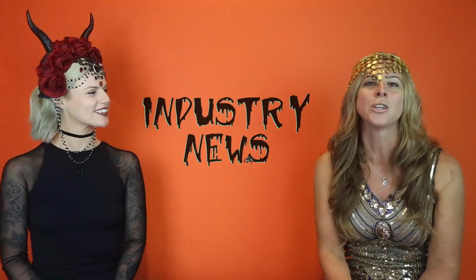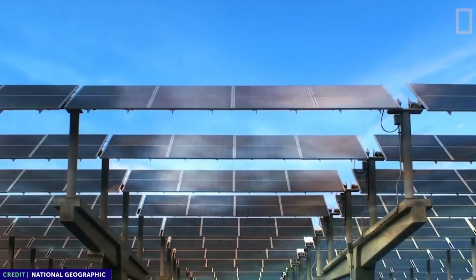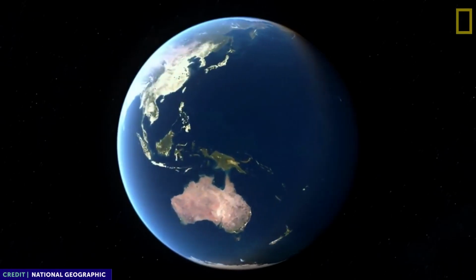Let's move on to industry news, boys and ghouls. Google is investing $150 million into manufacturing products with renewable energy. By 2020, Google wants 100% of shipments to be carbon neutral and be made with recycled materials.